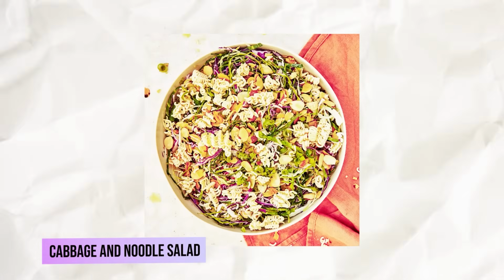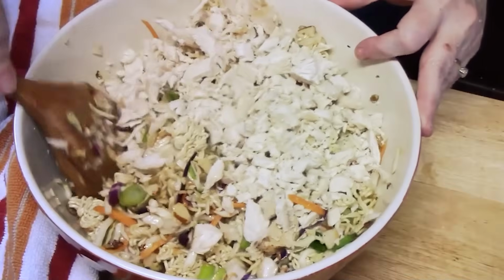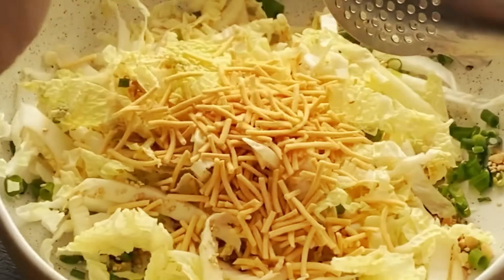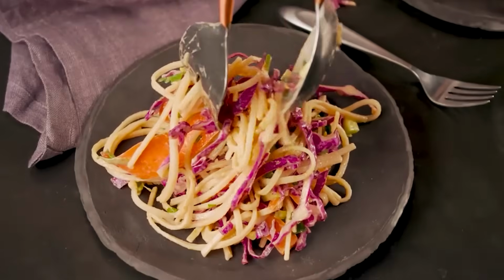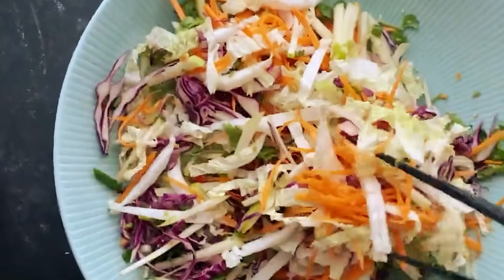Cabbage and noodle salad was a favorite at many 1950s church potlucks, offering a light yet satisfying option among the heavier dishes. This salad combined tender-cooked noodles with finely shredded cabbage, tossed together in a simple dressing usually made from vinegar, oil, and sugar to balance tanginess and sweetness. Sometimes carrots or onions were added to enhance texture and color.